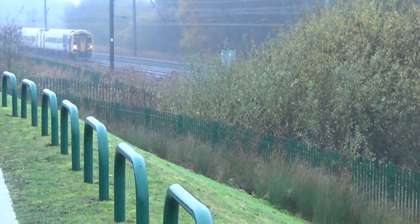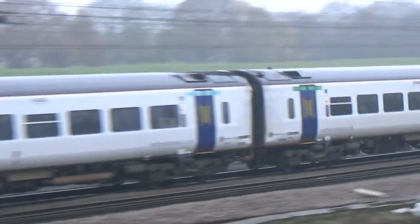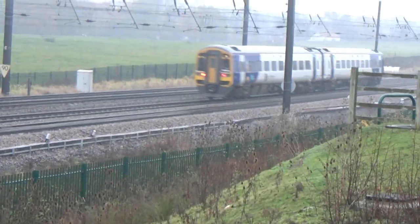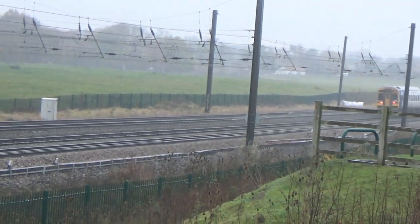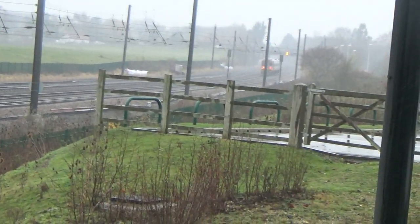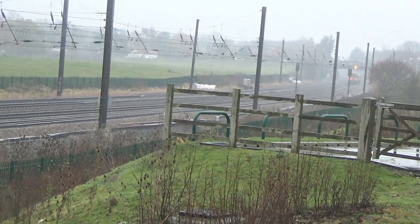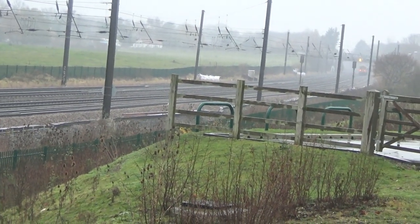Here comes 158. 158 902. Yeah, just to confirm, that Scarborough trip I did mention wasn't 158 902, it was actually 158 903, because I forgot 903 isn't in that colour.